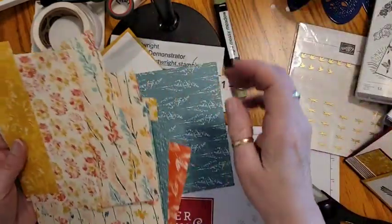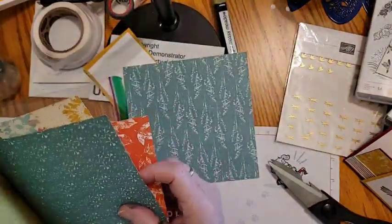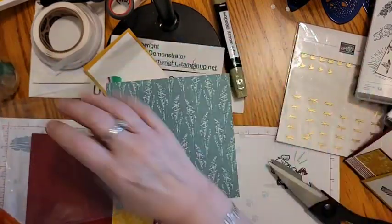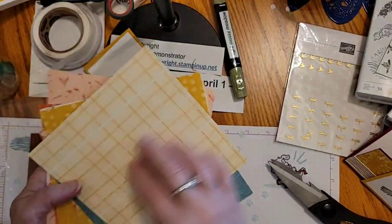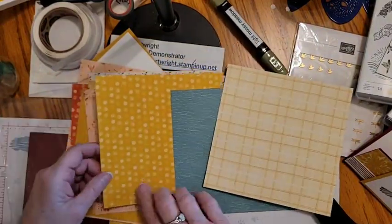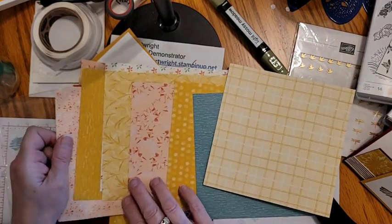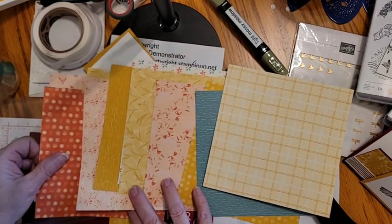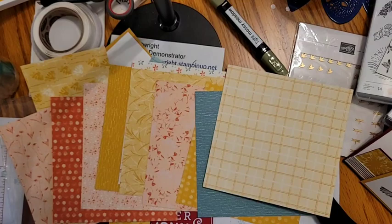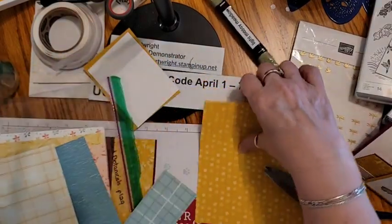Okay, so this one. And then, oh, is that one the same? Okay, now let's see the other side. Okay, then we have our checkers. We have, that almost could be a honeycomb. Look at these. Each one is such a different backing. Love it, love it. Look at all those different, so versatile, so versatile. So this is Inked Botanicals.